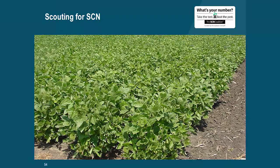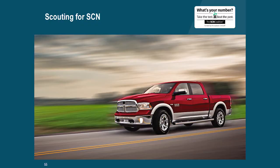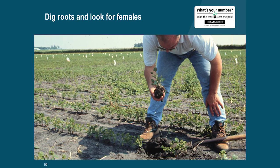So how would you know if you have soybean cyst nematode when fields look like this? It's really a psychological challenge to convince somebody to think about looking for what's going wrong in this field when the beans look so good. Well, there are 2 ways to scout for soybean cyst nematode, and neither one of them involve driving in an air-conditioned pickup truck at 75 miles an hour, unfortunately. So you have to stop the pickup truck and do one of 2 things.